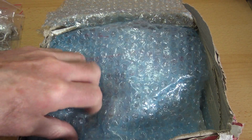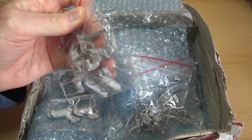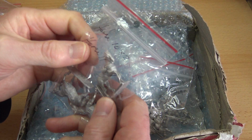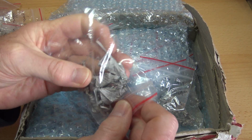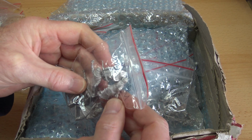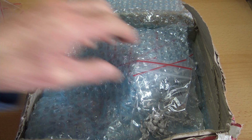More camels, a lot more horses. They've survived the journey, these ones. These are some of the Tuareg. I've definitely shown you these before. I'm actually painting some of these up at the moment. I recognise those immediately.